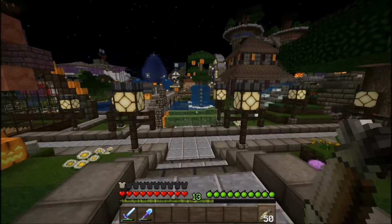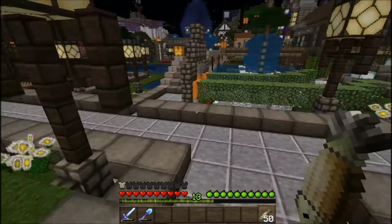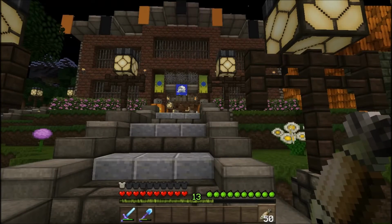My goal with the storage is not to provide things for people so they don't have to do anything. It's just, I want to encourage people to want to build more.